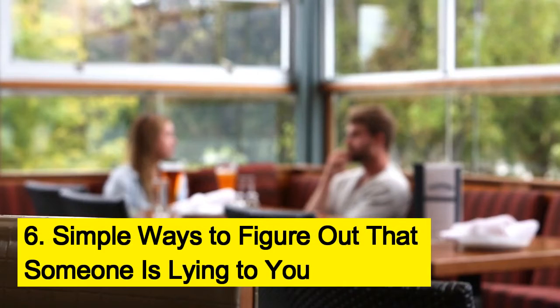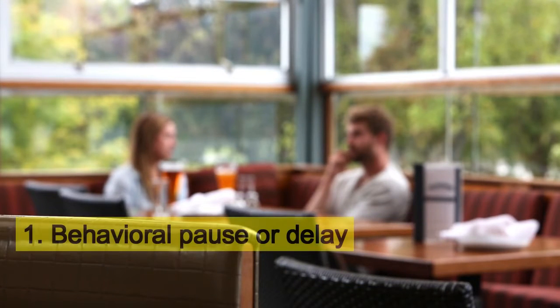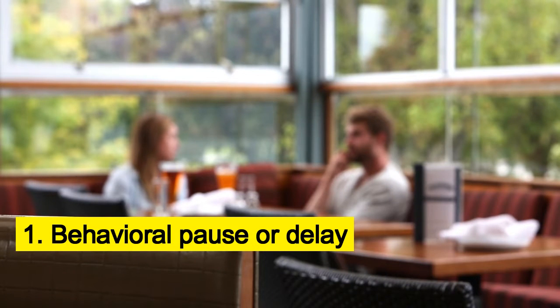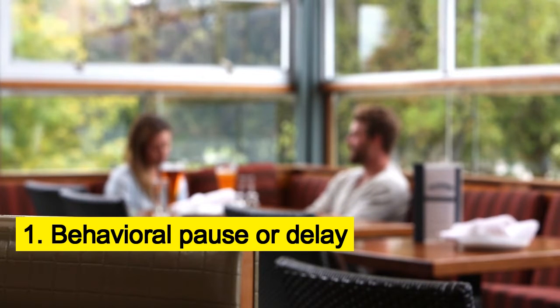6 simple ways to figure out that someone is lying to you. 1. Behavioral pause or delay. You ask a person a question and you initially get nothing. After a delay, he begins to respond. How long does a delay have to be before it's meaningful, before you would consider it a deceptive indicator?